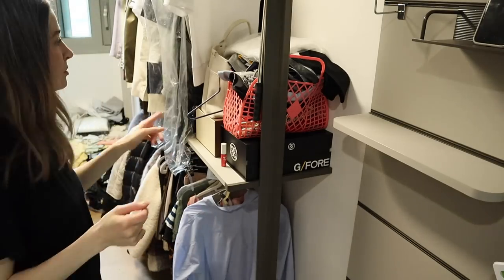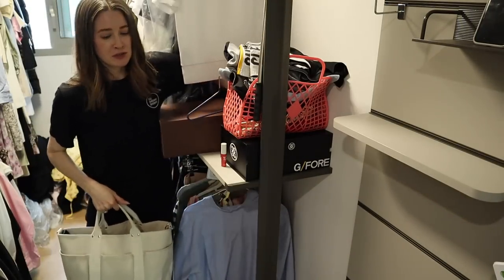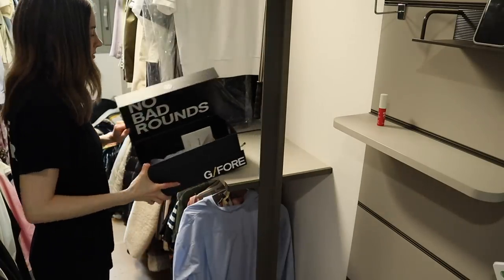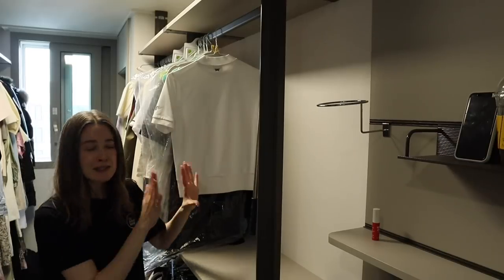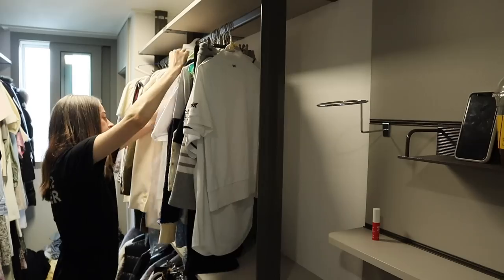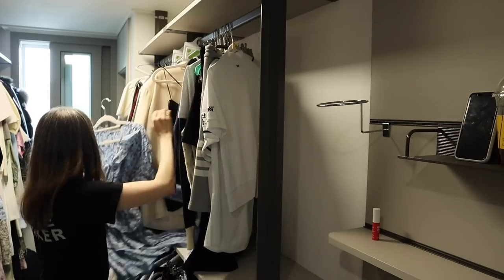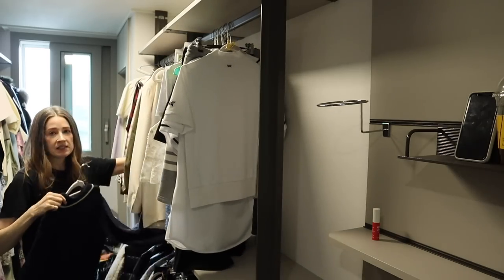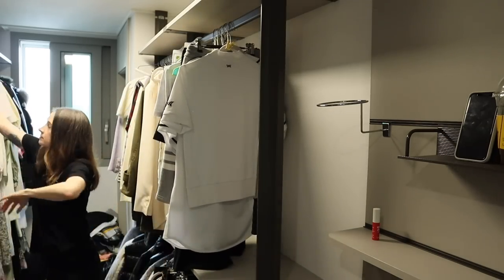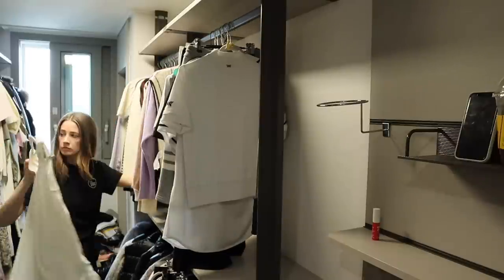I think what I need to do next is move this golf stuff, work stuff, golf, and empty box. I am going to designate this zone for golf. Golf and like sports. That's so cute. T-shirts. That's a dress. Oh, I'm getting dizzy going around in a circle. This is a dress. Oh, okay. So, come on. Itchy.